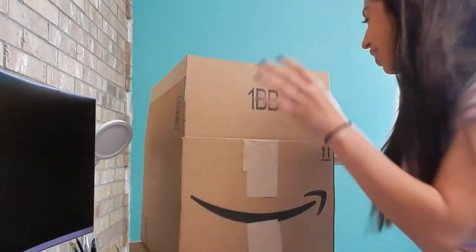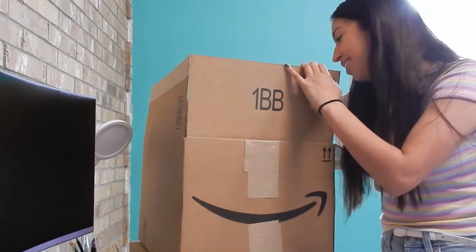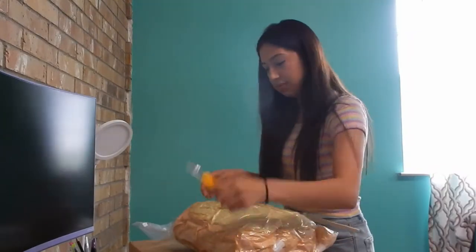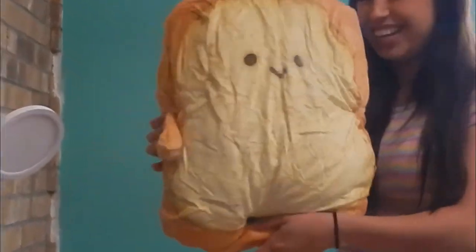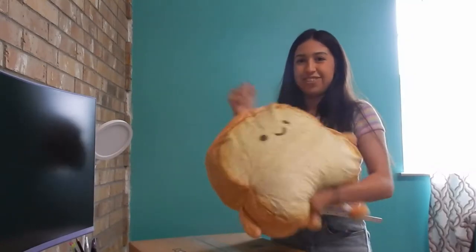The thing that I'm most excited for from this box is the next thing. I really did some hard research and I finally found the guy that I was wanting to get. Let me show you guys. There's a hair inside of this. I can see the hair. Oh my God! Yes! Okay, they say that you have to fluff him up.